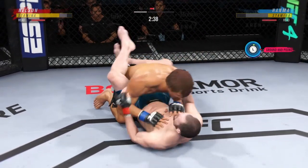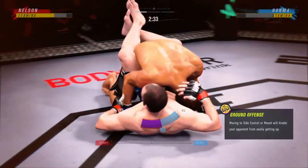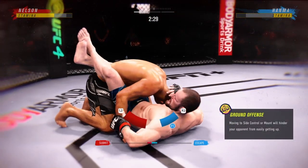All right, inside his opponent's guard here, DC. You don't want to play around here too long. Now trying to hip escape. He's just trying to move out of this position off the bottom.